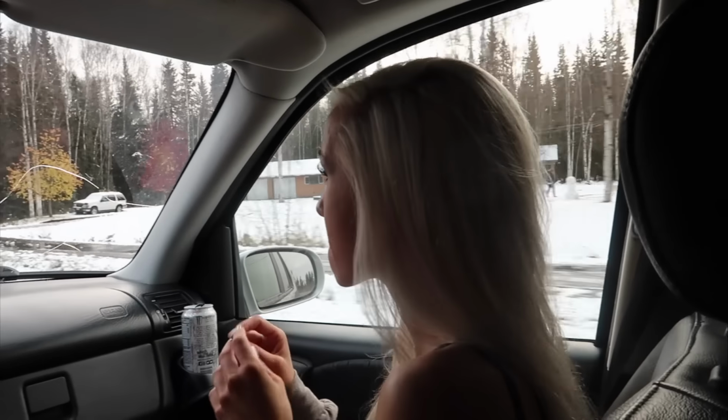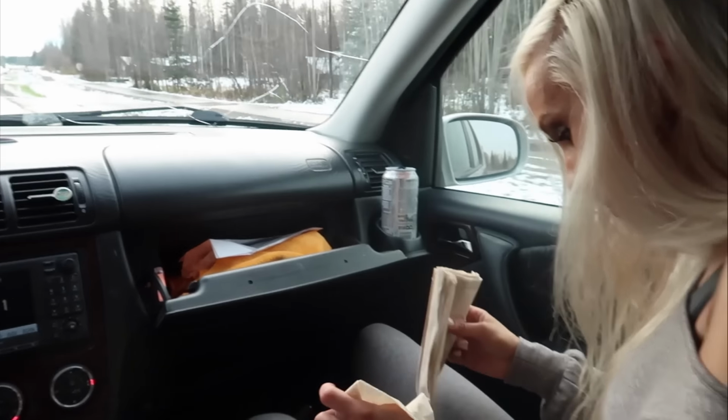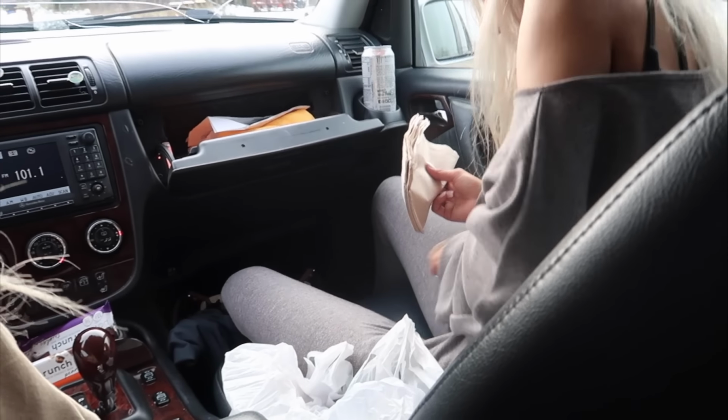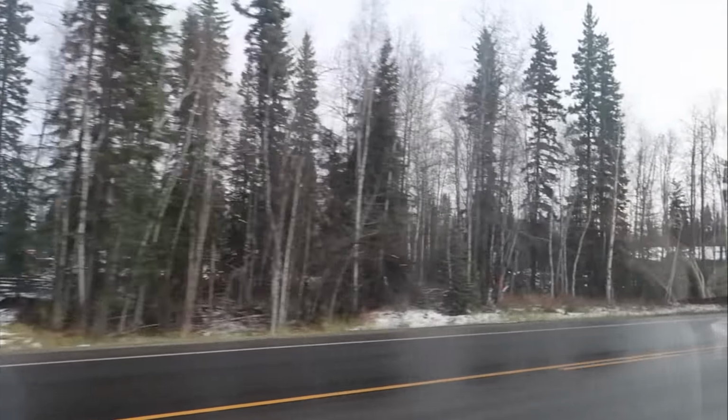Wait, look, we have one tree with leaves on it. Okay. Comes to Alaska to shoot fall photos, and it's weird. Sick. What do we do? It's okay. Oh, no. What'd you do? Oh, no. I peed myself. Oh, goodness. It's okay, Ray.